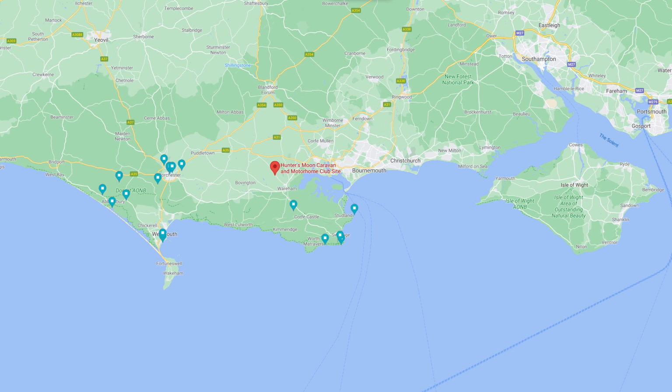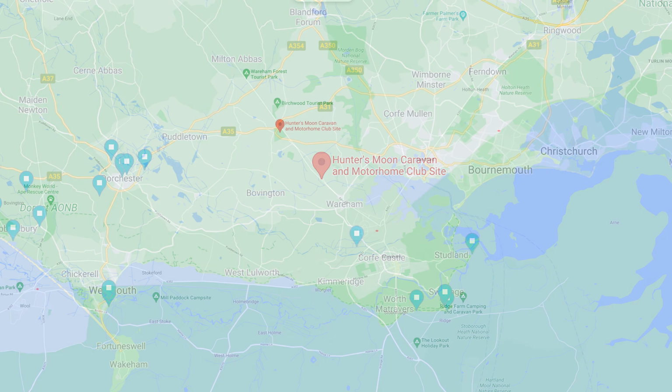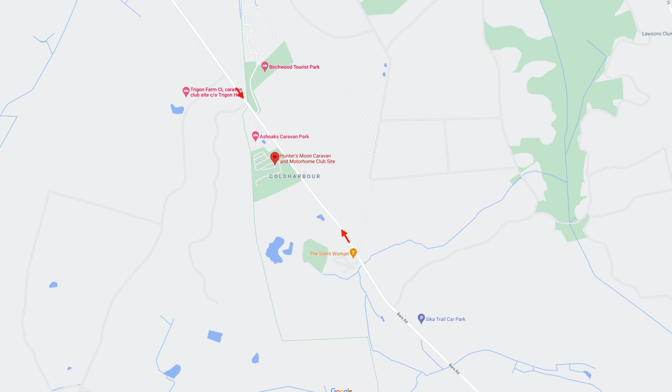So here we are at Hunters Moon, about 3 miles north of Wareham. The site is accessed from the Beer Road, which is a busy 50-mile-an-hour road, and there's no footpath, so bear that in mind, and you can turn into the park just here.